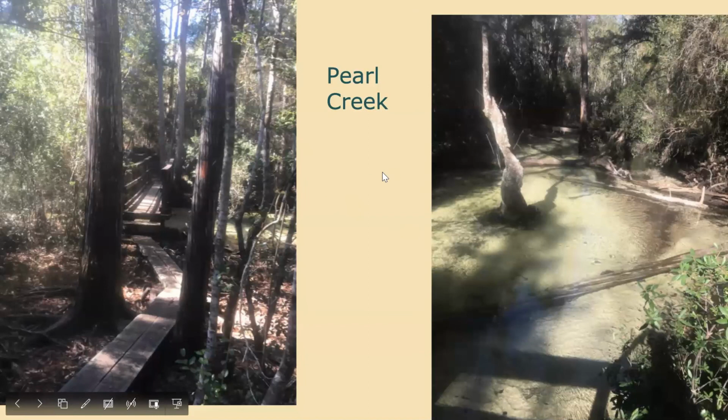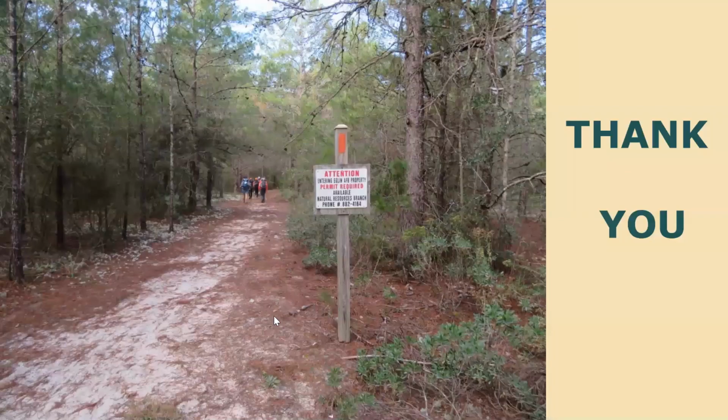The last creek we went past was Pearl Creek, and we're getting down into what they call tie-tie. These little trees with that low, scrubby kind of growth are called tie-tie. Very thick, very difficult to cut through, but they've managed to give us a nice trail through here, and a nice plank bridge, and then the bridge over the creek. And that was our last creek before we came out on the road.